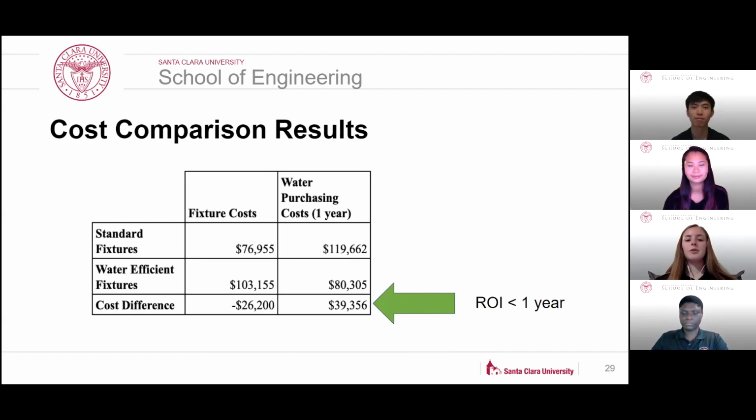And now Rachel is going to talk about our stormwater management on the project.